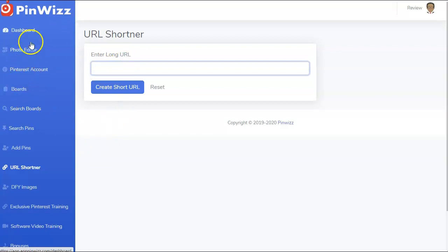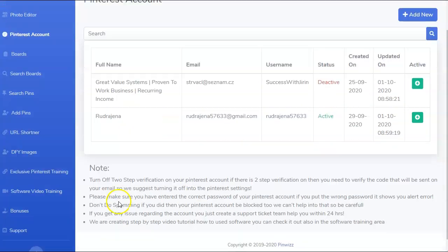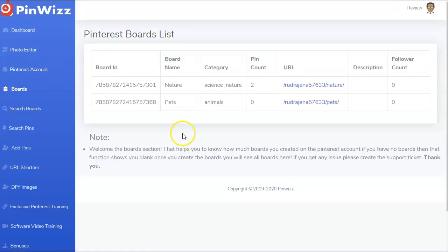And so I'm just going to click on these, right? So here you can set up your Pinterest accounts. They have some notes here about it and what to expect and how to get some help if you need help. Right here, Pinterest boards. When you have your accounts associated with it, then your boards will show up here.